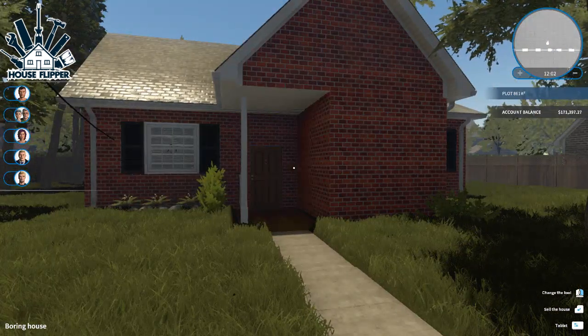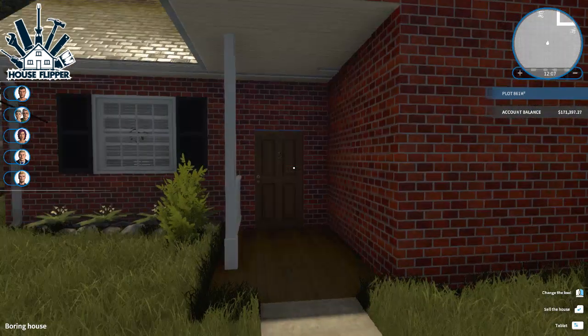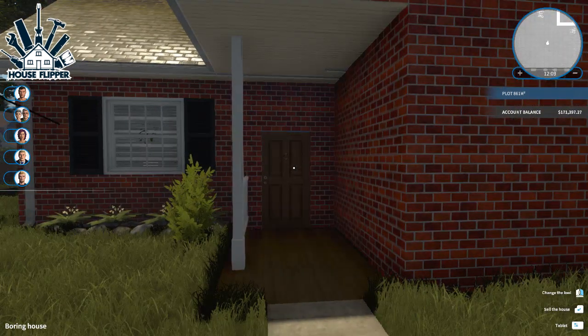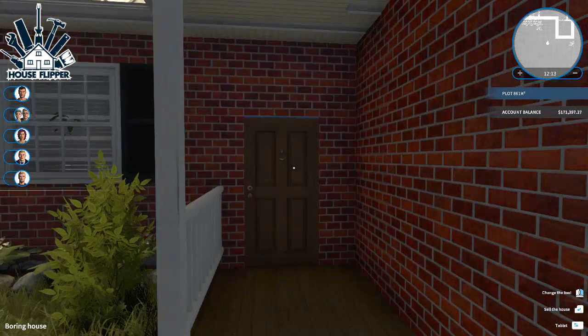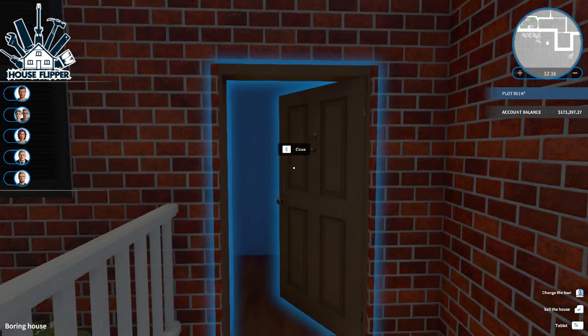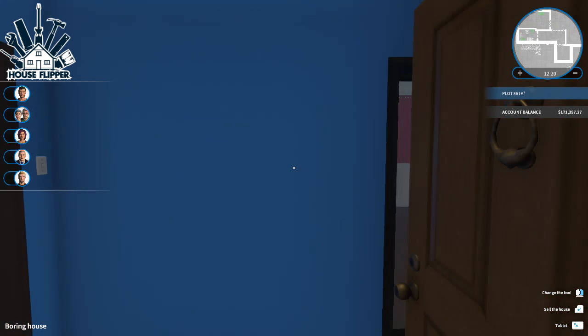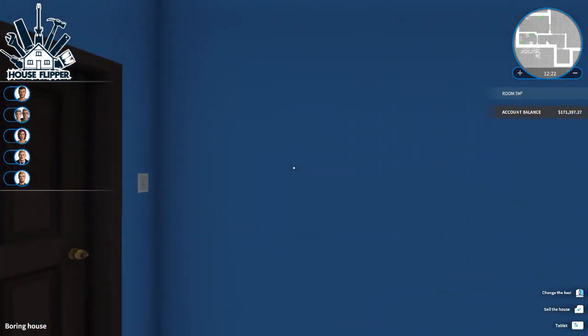From the outside it looks much cleaner. There are no bits of rubbish laying around, no graffiti on the walls. The only thing that could be done is a cut of the grass would be nice, but you can't really do that. I think they are planning to bring out a garden DLC, so that will be really interesting. And let's head inside now into the hallway.